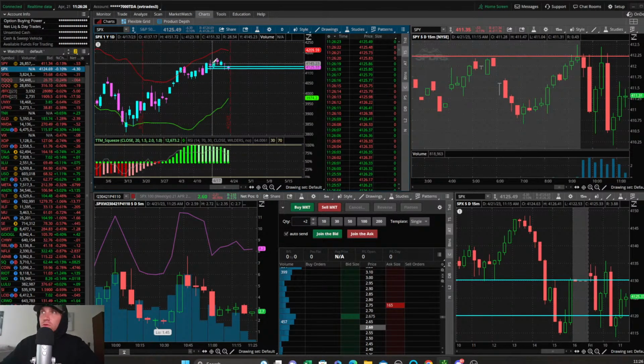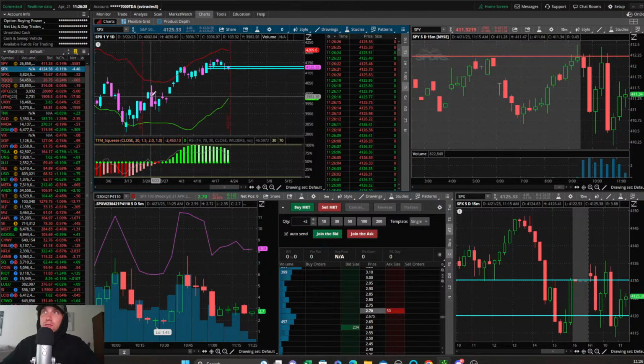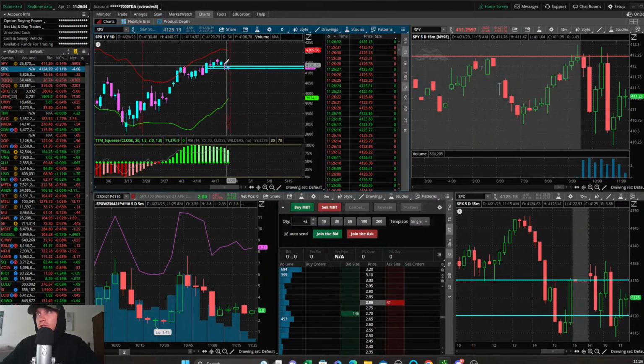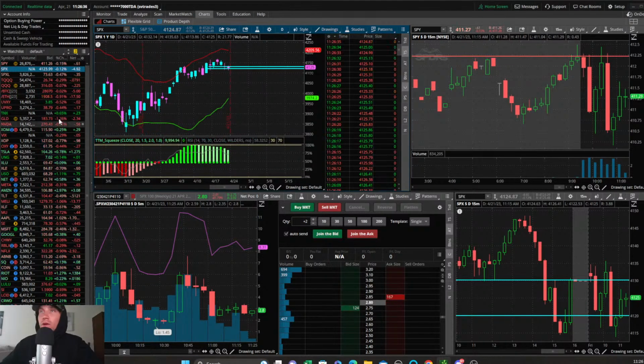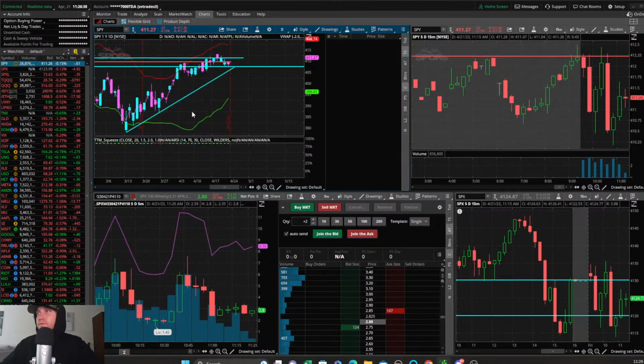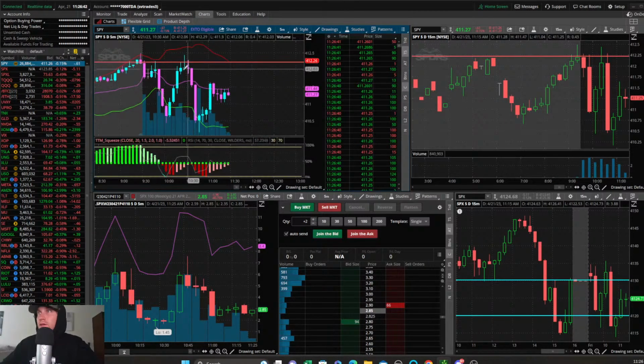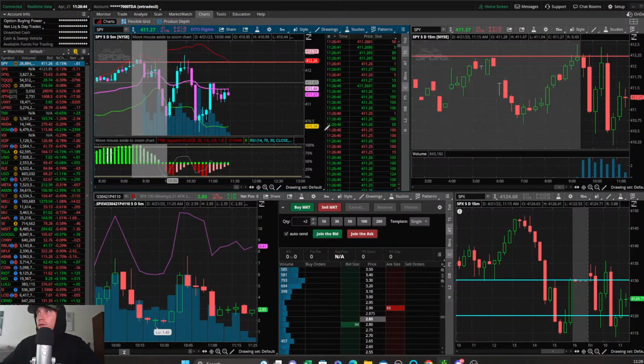SPX moved on this day $45, which is a massive day. This one, $100, which is, I just want one of those days so badly. I would give anything to watch a big moving SPX day.